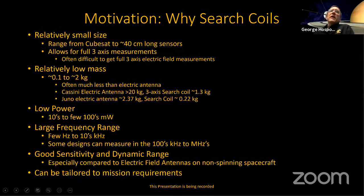Now, why search coils? There are a number of reasons, but one of the big ones is the relatively small size and low mass. They can range from fitting on a CubeSat up to the Van Allen Probes ones, and the Polar ones we built here were 40 centimeter long sensors, pretty large. And you can get full 3-axis measurements in a reasonably small package, which is often hard to do with 3-axis electric field measurements, primarily because it's hard to get a long antenna along the spin axis on a spinning spacecraft. So you get reduced sensitivity in that axis. You can get really good sensitivity with electric antennas on a spinning spacecraft in the spin plane because you can use long wire booms.